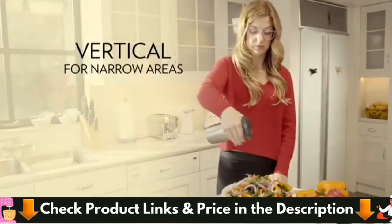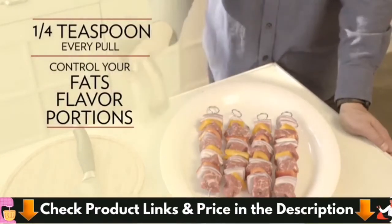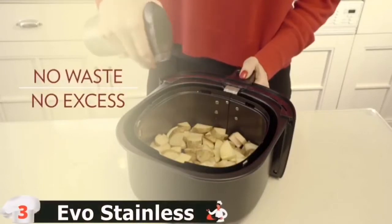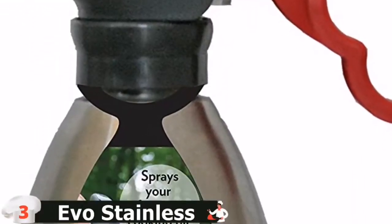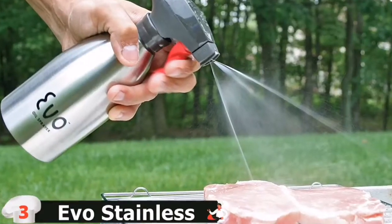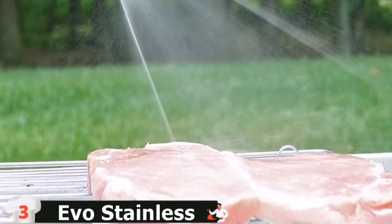In addition, every pull releases the same amount of oil, so that you are aware of how much oil you're using on your food or on your cooking surface. The nozzle is designed to create a vertical or horizontal fan spray pattern, which gives more control and precise application. The oil mister comes with a large capacity of 16 ounces, making sure that even the most dedicated cooks will not have to refill the bottle every time. For details, let's watch more.